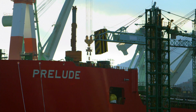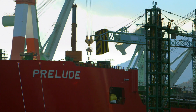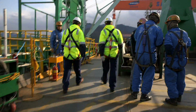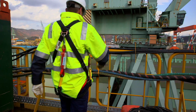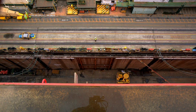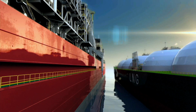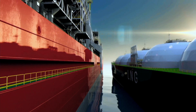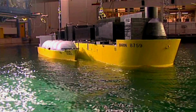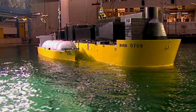Prelude is designed to cool gas to a chilling -162 degrees Celsius. This shrinks it and turns it into liquefied natural gas, or LNG. The challenge is in transferring this volatile liquid from Prelude onto a carrier, while both bob up and down on the surface of the ocean.